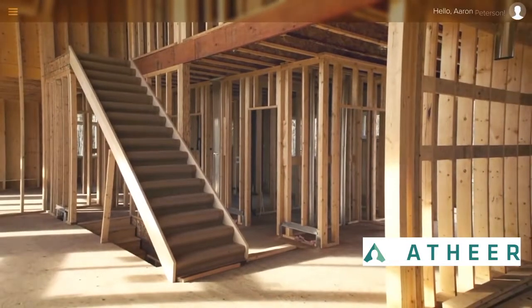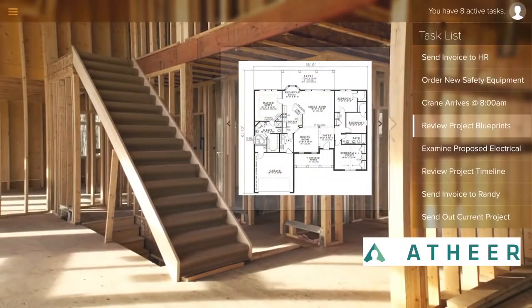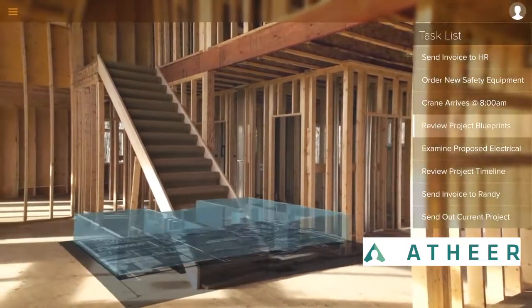Good morning, Todd. Here is today's weather and task list. Review project blueprint, switch to 3D overlay.